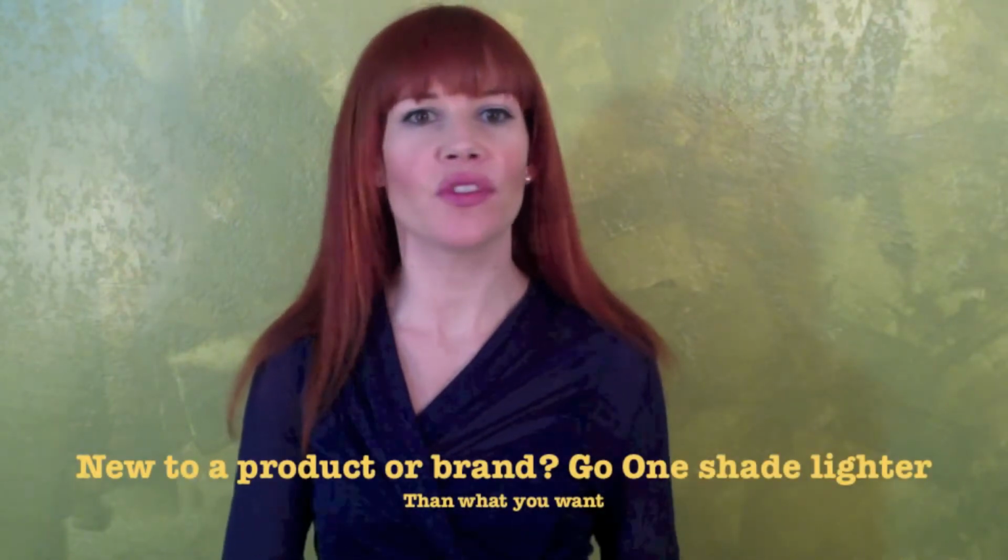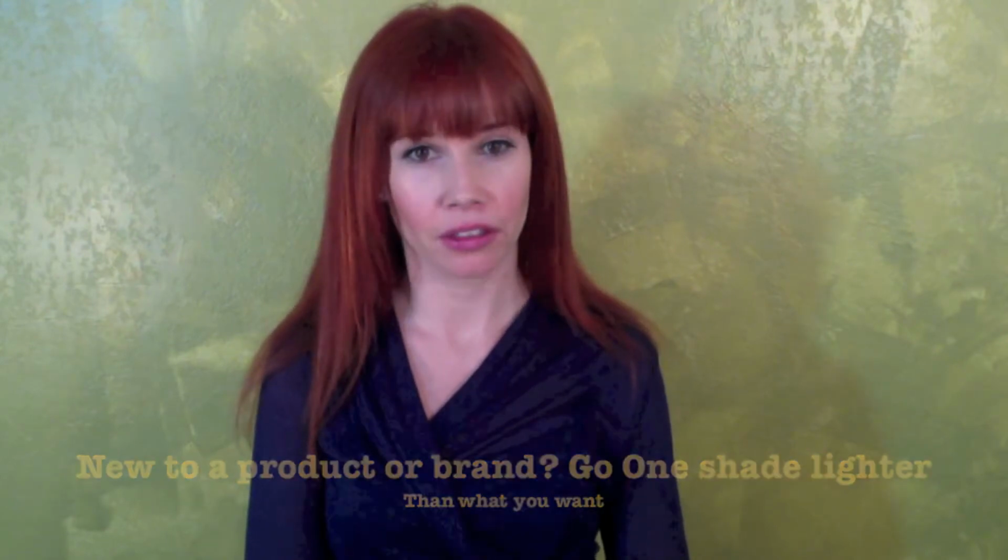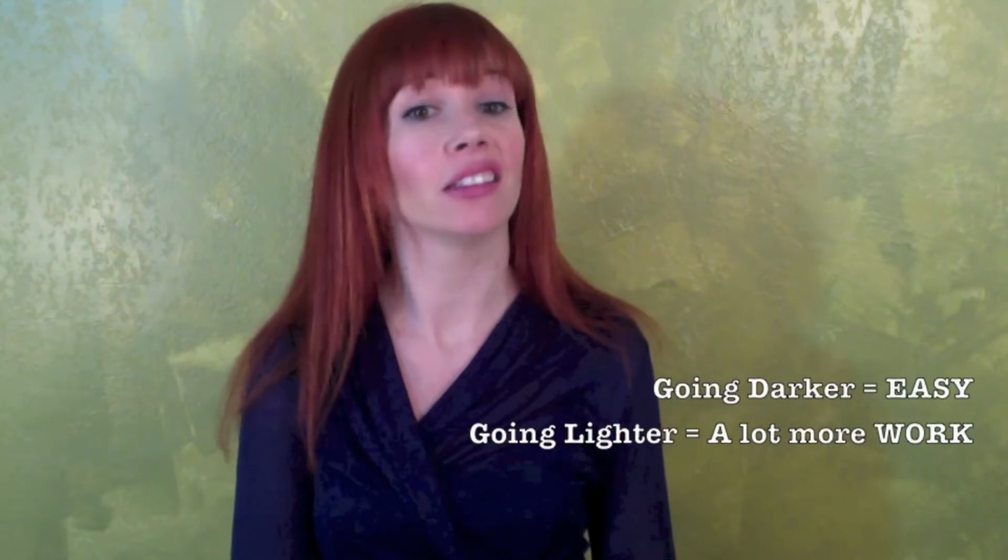You can put the exact same dye on two different people and get two different results. That's the tricky part about hair dye. But for us, it's the fun part. A good rule to stick by is if you've never used a certain brand of dye before, always go a shade lighter than you think. You can always dye your hair darker if you need to, but lightening dyed hair, it's a lot harder than you might think. Let's talk about what the name actually means.